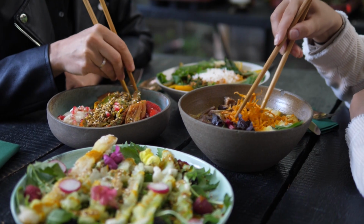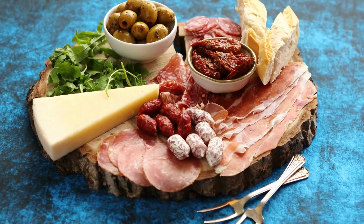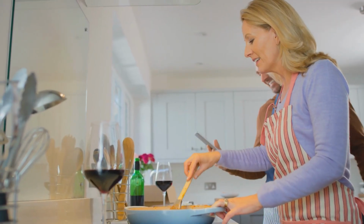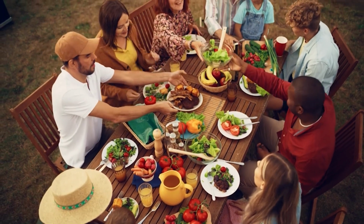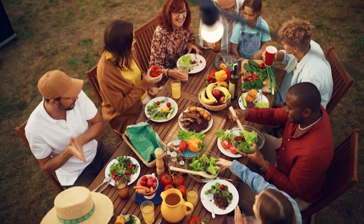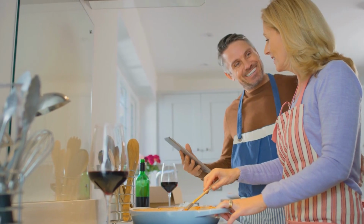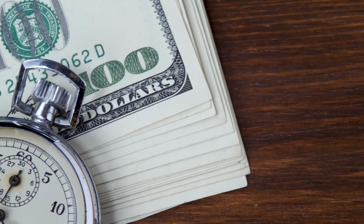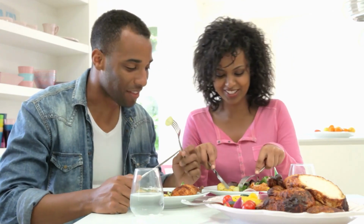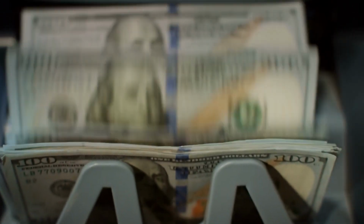To get started with meal prepping, set aside time each week to plan your meals and snacks. Choose recipes that are simple, versatile, and utilize affordable ingredients. Consider preparing large batches of meals and portioning them out into individual containers for easy grab-and-go options throughout the week. By investing a little time up front, you'll save both time and money in the long run, while enjoying delicious, homemade meals.